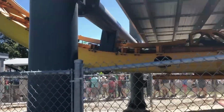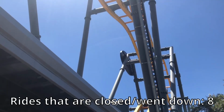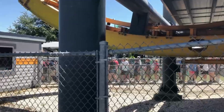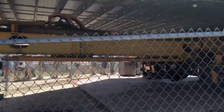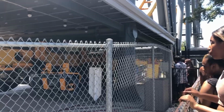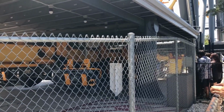Batman the Ride just went down. Thankfully, I decided to use my one-use Flash Pass for this, but they never actually took it. They told me to hold on to it, and I'm glad they didn't take it, or else I wouldn't get to use it again. Yeah, another coaster went down while I was near it.